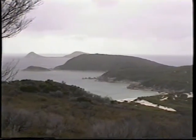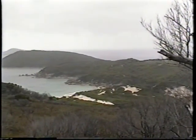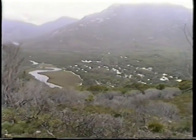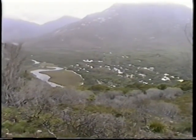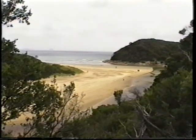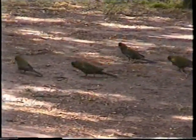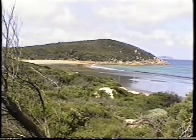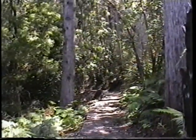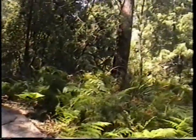We set off on a walk as soon as we'd pulled into the camp. This is around the side of a hill at Tidal River. Overview of Tidal River. Almost back to camp. This is Picnic Bay. Walking in along the Lily Pilly walk at the moment. Hunting for koalas.